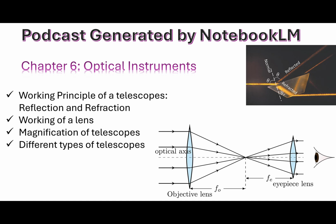All right, let's dive into the world of telescopes. We're exploring Chapter 6, Optical Instruments, by Professor Ramesh Dangana today. It's fascinating how these tools reveal the universe's secrets. Yeah, before telescopes, we were limited to just our eyes. Right, but telescopes extend our vision so much further. They're like super-powered eyes, seeing objects billions of light years away.